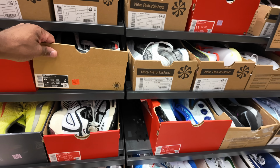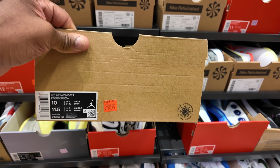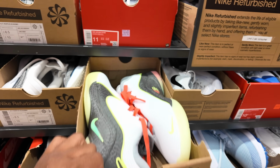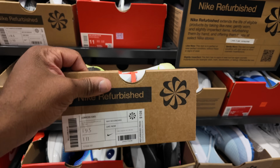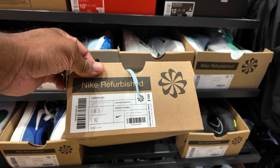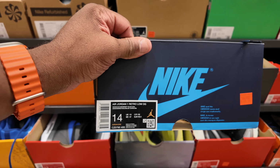On the refurbished section, we're gonna take a look at these 38s. I was getting confused. They're $119.97. Damn, these are already refurbished. 80 beans for those. Man, these are 108. These are $79.97 everywhere else. I saw these at Ross. These are LeBron 21s for 100 with 20% off. Oh wow, they even got a size 14.